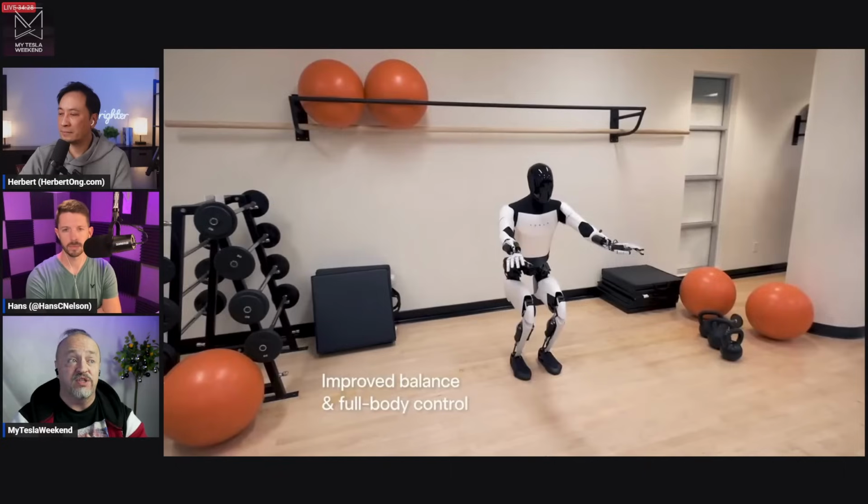So my only question is, is Dojo working on this? Is the training cluster working on this? Is that what's holding us back? Because I can think of 100 applications off the top of my head that this appears to be capable of doing today with, I would assume, 50% efficiency. So what is holding it back? What do you think, Hans?